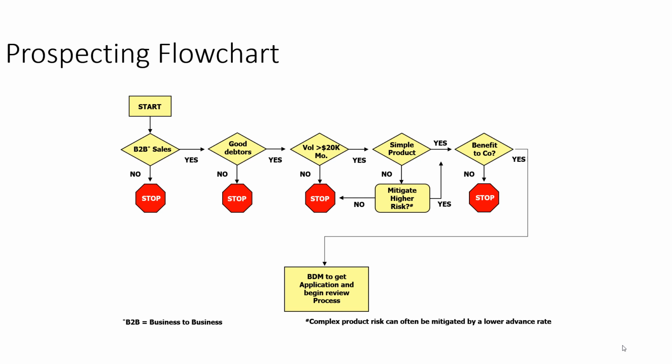Lastly, we look at the benefit to the company. If we can see that the company is going to grow profitably or have another financial benefit for factoring, then we can keep going and we can get an application and proceed with the deal.